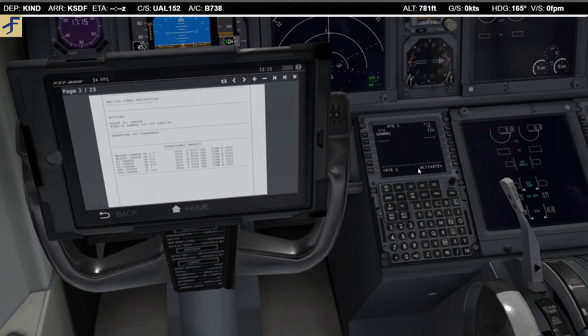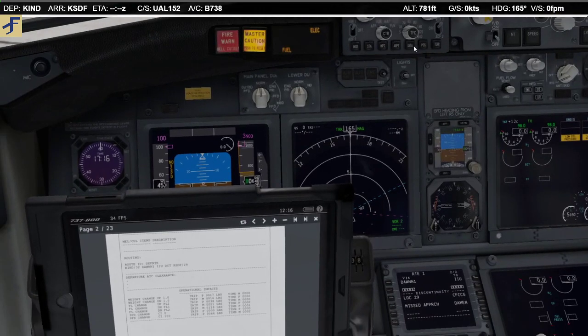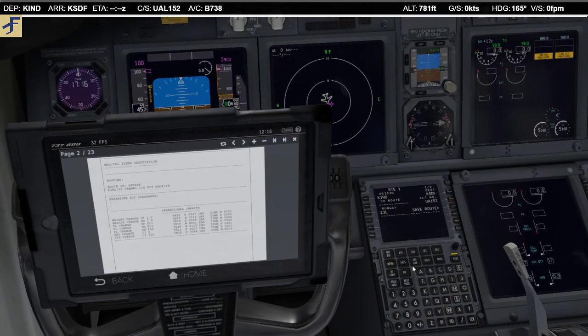Okay, IIU direct. All right, KSDF. I'm gonna plan for localizer 29. Transition, well, don't need a STAR or anything. Nothing to transition from. Hopefully I get a visual approach. That would be very nice. Very much appreciated. Activate. Okay, let's go to plan mode.